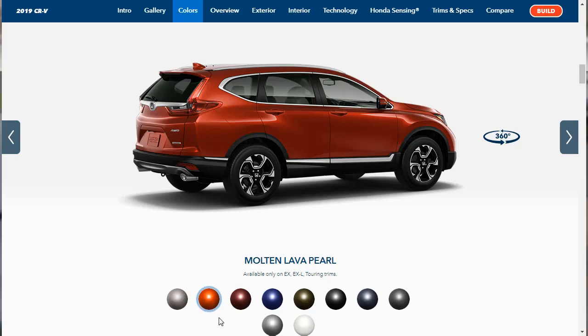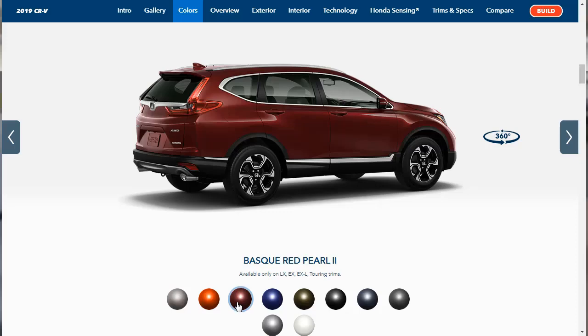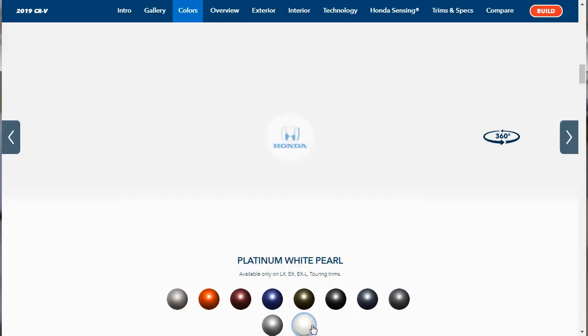We have a molten lava pearl. We have basque red pearl, I think it's called. Obsidian blue pearl. Dark olive. I don't think that color is going to work at all. Crystal black pearl. Gunmetal metallic. I kind of like that, actually. The modern steel metallic is also nice.